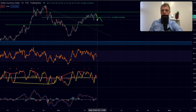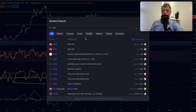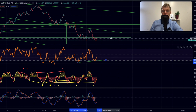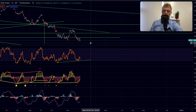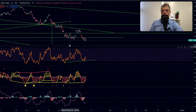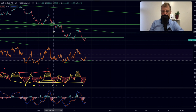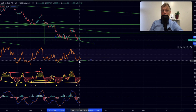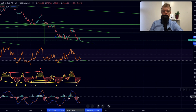Then guys, let's have a look at the S&P 500, because the S&P 500 remains an important chart for Bitcoin. What we can see on the S&P 500 is that structure-wise it is not too bullish yet. But when we have a look at the momentum indicators, we definitely see that the bearish momentum is getting exhausted in the S&P 500. The price is just making lower lows all the time, while the relative strength index is making higher lows. We are seeing it on Orion's belt. We are seeing it on the MACD as well.